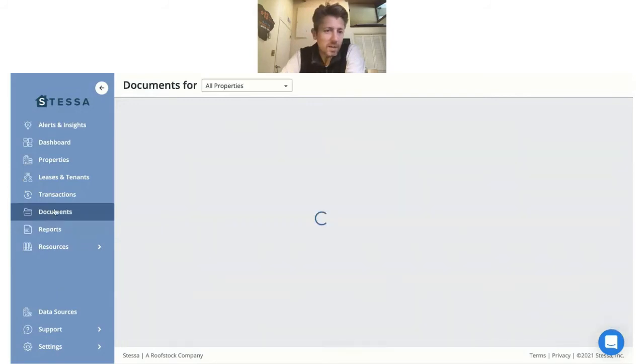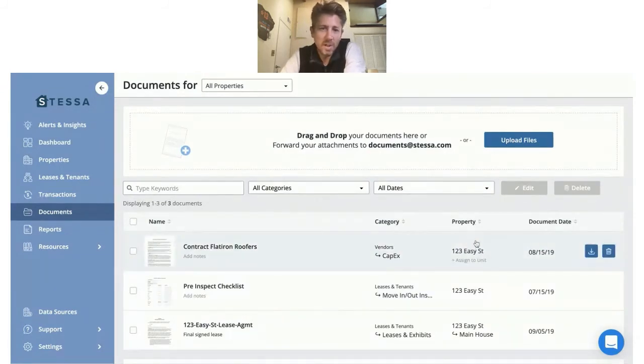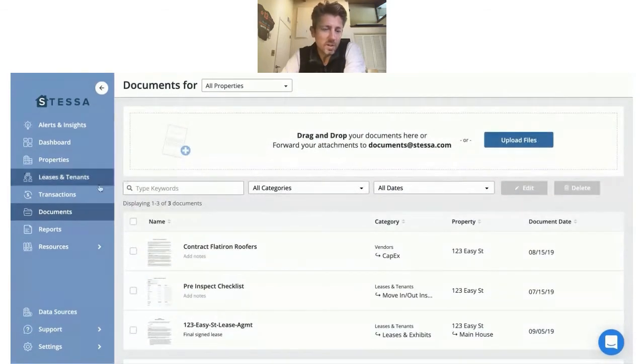Real quickly, last topic here, we'll hit the documents page. This is basically a Dropbox for real estate documents. So anything that you've got in terms of leases, settlement statements, contracts, mortgage docs, you can toss everything in here in your documents folder and categorize and assign by property. And then it's really easy to find stuff in the future. So if you're tracking something down, a lease maybe from 2 years ago, as long as you've got the right keywords in the title or the notes, those are real easy to find here. And it's totally free, included, and is very, very helpful if you've got a lot of paperwork that you want to get out of your file cabinets.